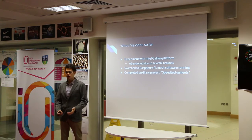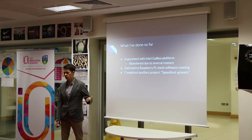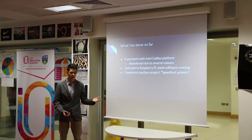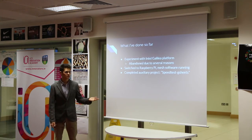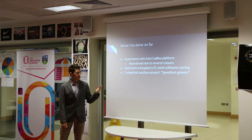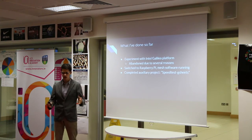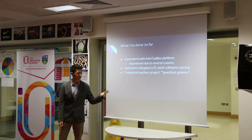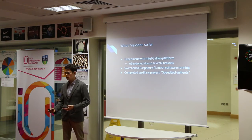So far, I spent a large amount of time experimenting with the Intel Galileo platform. These are small Raspberry Pi-like devices that Intel gave us. For a number of reasons, I decided not to go with it, and now I'm moving on to the Raspberry Pis. I have now got the mesh software running, and the next step would be to get a large-scale mesh network operational. I've also completed an auxiliary project that started from me trying to figure out where the loads are, and I found that there's no good way to do this.